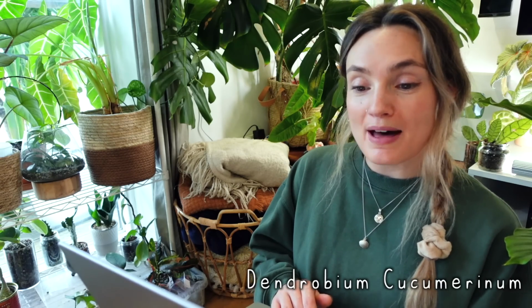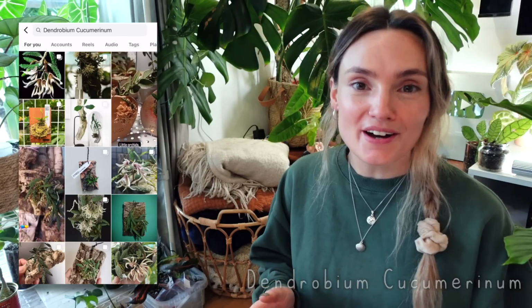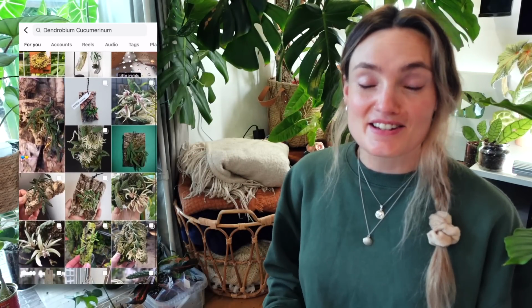And then another very weird one is the Dendrobium cucumerinum, which is commonly known as the cucumber or gherkin orchid. And this one, I don't quite know how I feel about this one. So I don't have trypophobia, which is the fear of holes, I don't think. But there's something about the bumpy texture, and I think because they're quite small bumps and there's lots of them bunched together in the pictures that I'm looking at, it just makes me a little bit uncomfortable.